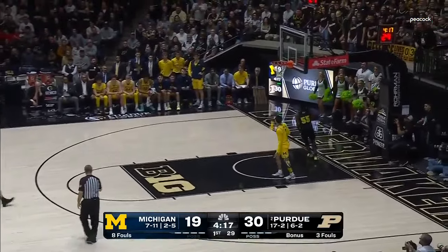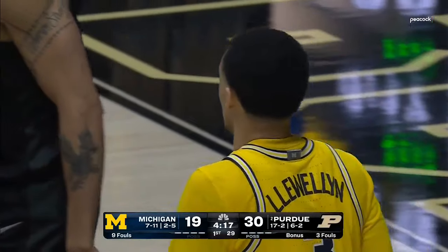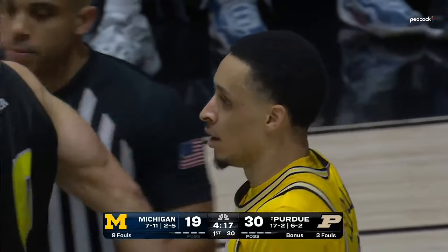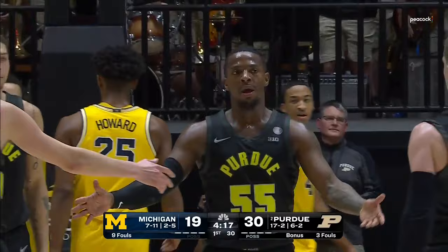As Jones takes it away in the backcourt. Going to be a foul on Llewellyn. And a free throw, one-on-one situation for Jones. And Lance Jones is just a bulldog. And he is going to get after the basketball. A play right there.